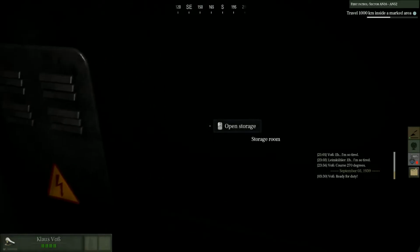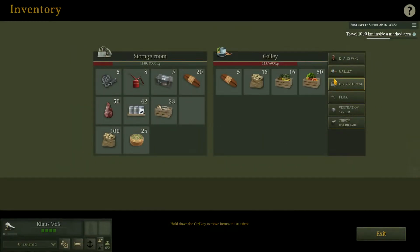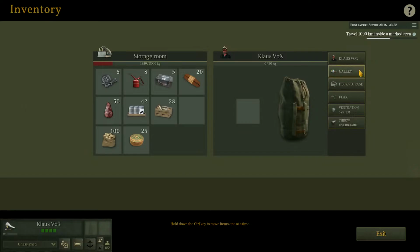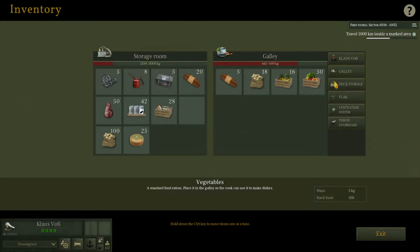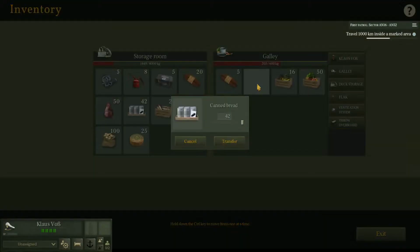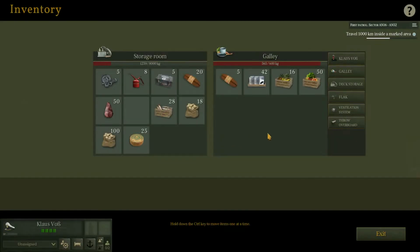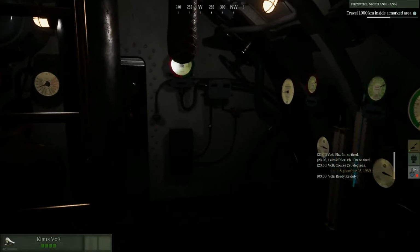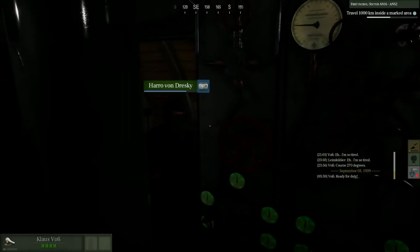That setting is correct. Oh, that's right. This allows me to get rid of one of these items. Give them canned bread or something to put on to make bratwurst. Something. We still have all of our torpedoes.